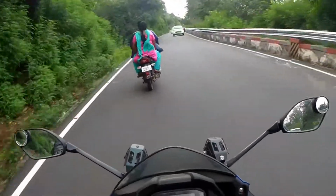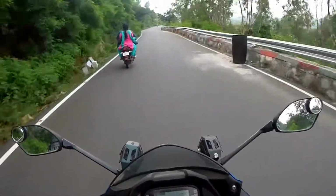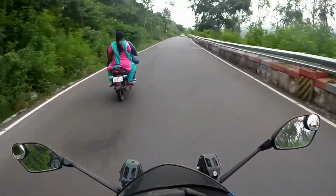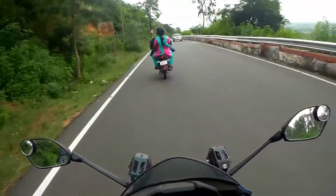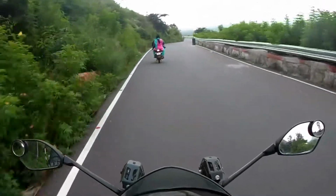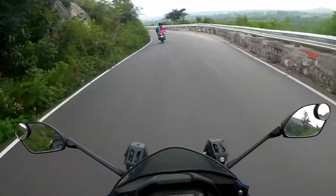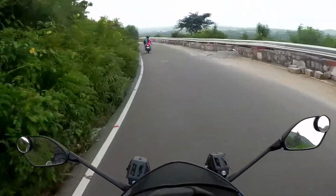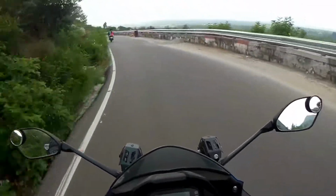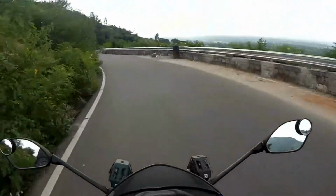So 80% of the time you have to rely on your front brake or the combination of front and rear brake. And there are scenarios where you should never ever apply the front brake, such as when you are taking a turn. Now when I say taking a turn, not while approaching the turn, but while taking the turn, the front brake is a big no-no. Why? Because the moment you are taking a turn, your bike is in a slant position and the point of contact of your tire to the road is like half at least of when you ride straight, okay? And in that scenario, if you apply the front brake, there's a lot of chance that you will skid for sure. So the front brake is a big no while taking a turn.